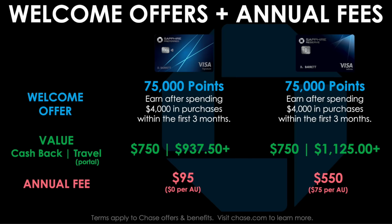75,000 points with a $4,000 spend requirement within the first 3 months. But although these two offers are identical, the actual value when redeemed can vary a little bit. So let's see these now on the screen side by side. The first part there in blue is the welcome offer itself with no difference, but then moving down a line, we see the value for cashback and travel. So the cashback, which is the first figure, will be $750 either card you get. Does not make any difference here because the points are worth 1 cent each.